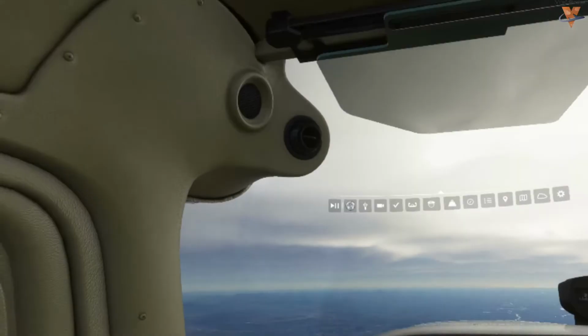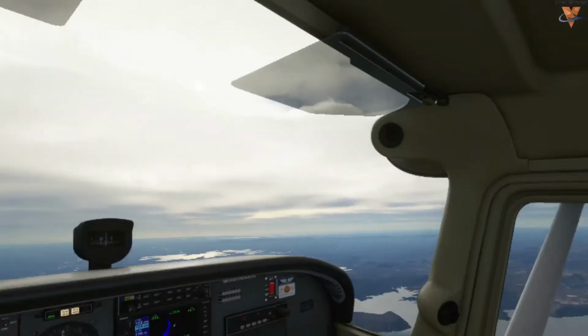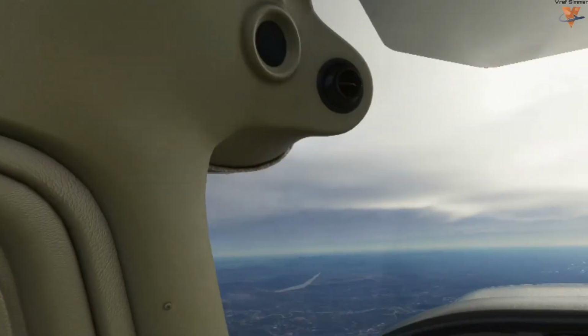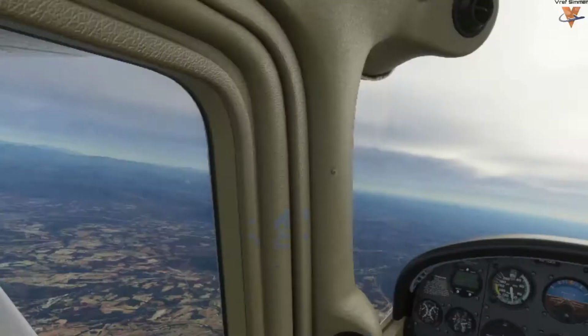Alright, so the airport at El Fuerte is at 331 feet above sea level. So we're definitely out of the high steeps and mountains. It's going to start turning a little more tropical. It is starting to look that way down below us.